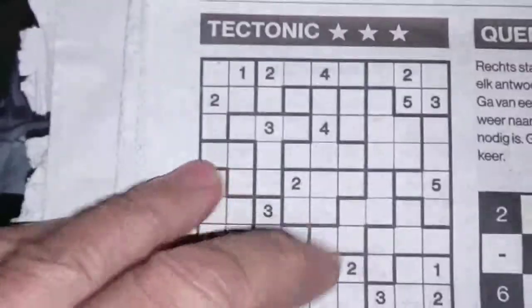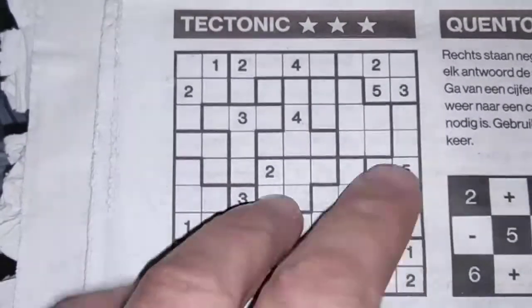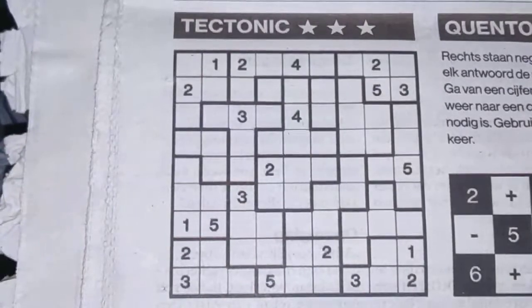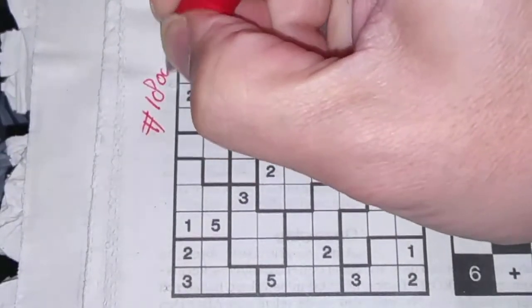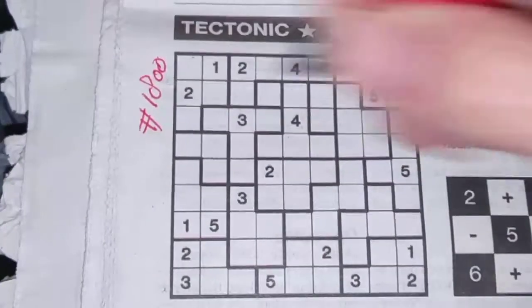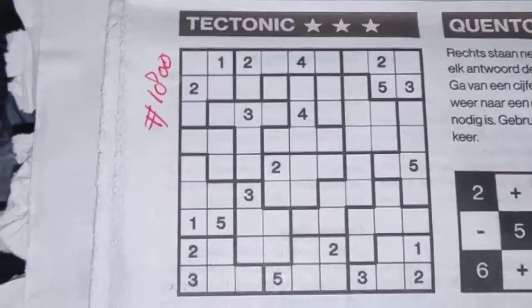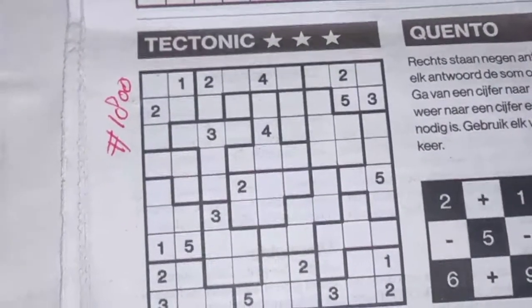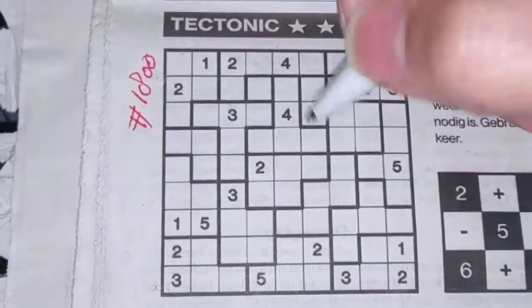This last Sudoku I will do is a tectonic with 3 stars, and this will be number 1800. I've already done it. Alright, so let's get started.